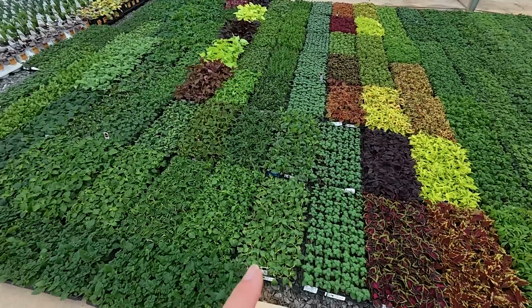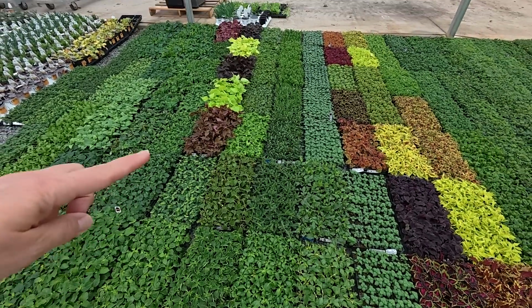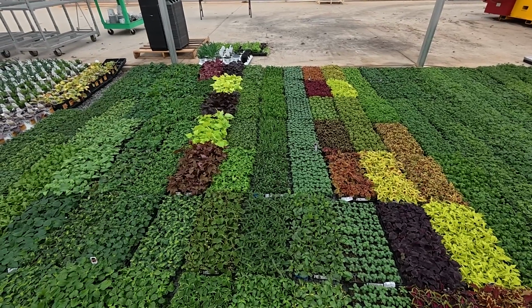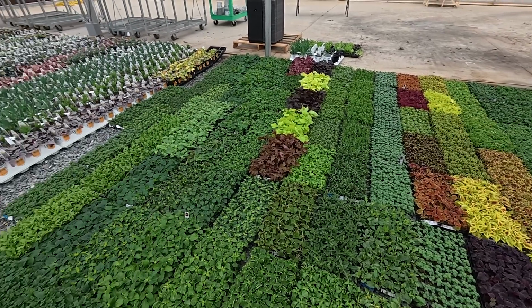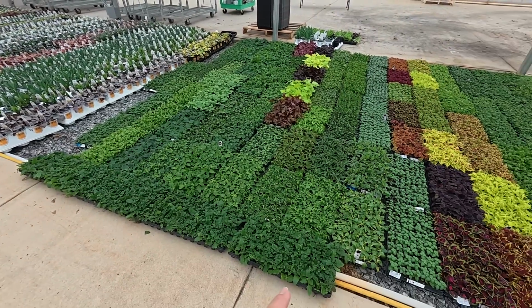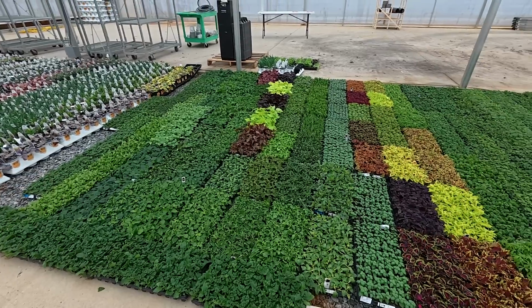Lots of the double impatiens, tons of those. They're all through here. And then of course the sweet potato vines. They remind me of the coleus, having lots of beautiful color on there. And then Pink Cashmere. So this whole line right here is Pink Cashmere. All your salvias are in there. So lots of fun there.